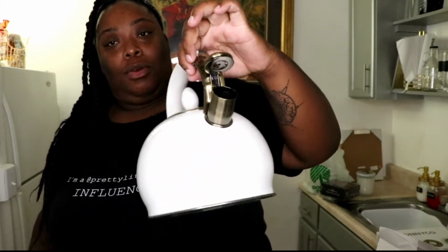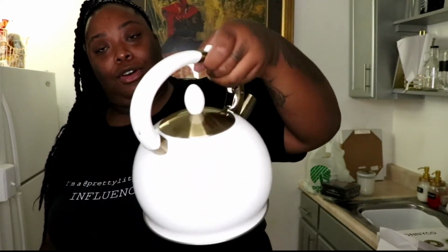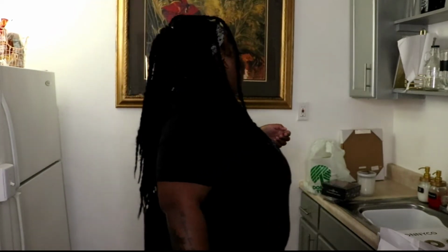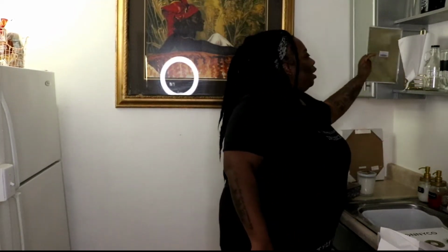And then I went and got this cute white and gold tea kettle to keep the theme going. I kind of wanted like a little bit of the Midas touch in my kitchen. And then too, I just thought that that was just so freaking cute. Plus I needed a new teapot, seeing as how what happened to my last one. Go figure.